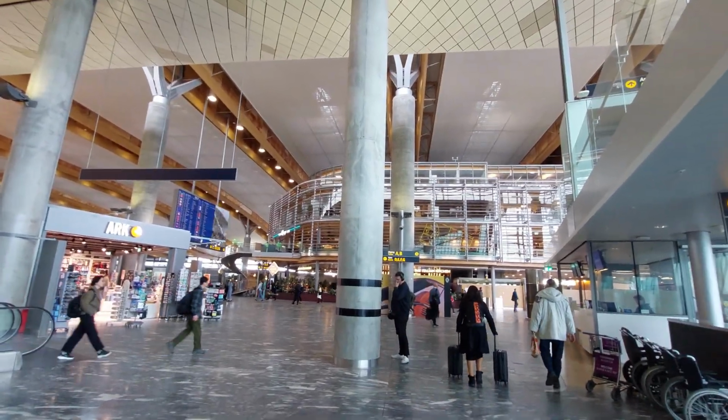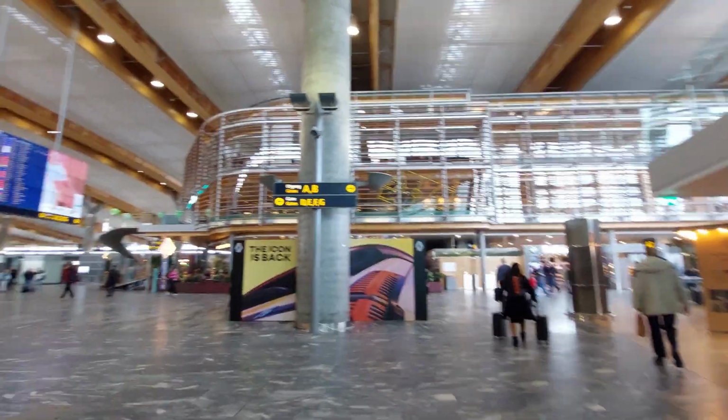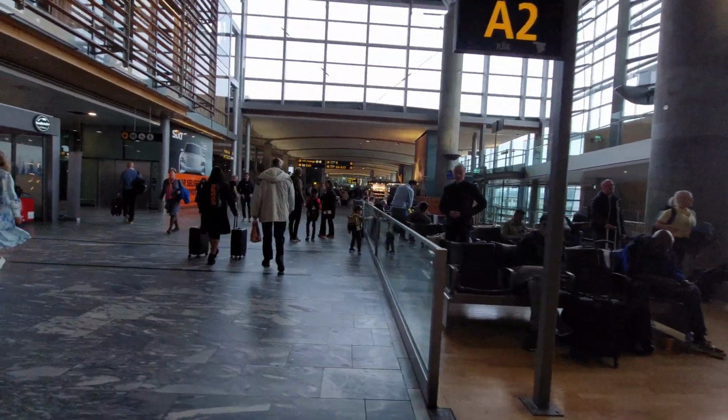Alright, this is a slightly bigger domestic part of the terminal than I expected. Oh wait, this is not, this is like the... Oh wait, domestic transfer. Wait, do I have to go through security again? Oh, don't tell me that. Yeah, but A gates are over there, so let's see. Oh, this is A2. But there is a Norwegian to Trondheim boarding right now, so... Yeah, I mean, I got 2 hours until my flight, so quite a bit of time to wait.